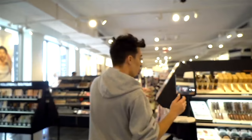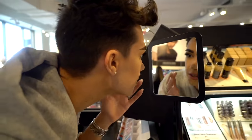And then we moved on to, of course, contouring. Of course, we had the Kat Von D Shade Light Palette. You guys know that is my all-time favorite. And then baking, once again, we had no translucent setting powder, so we had to end up going with CoverFX powder, which I've never actually used before. Let's see how she looks. Oh, not that bad.